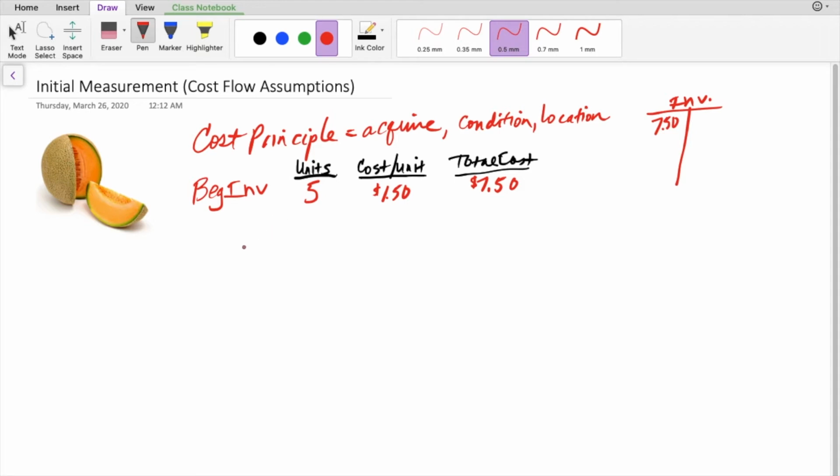Okay? Then what are we going to do? Well, we're going to probably try to sell that stuff, but we're not going to talk about sales quite yet. During the month, we'll say it's July. During the month of July, we're going to purchase some more cantaloupe, and we're going to try and sell it. So we're going to make a purchase here on July 1st. And we'll say on July 1st, we bought 10 more cantaloupes, and the price had actually gone up to $1.65. And this happens, right? The cost we incur to purchase our items fluctuates from time to time. And so it's $1.65. And so that purchase cost us $16.50.